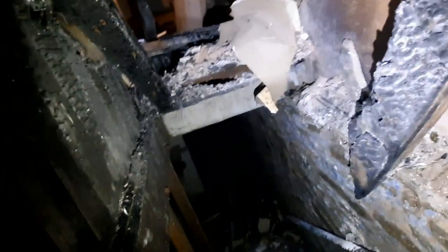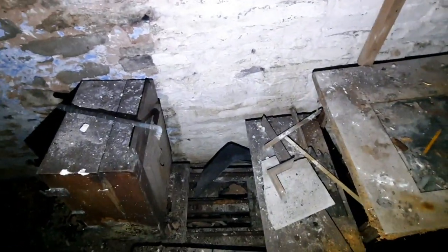Wow, so here's the stairway that we would have seen from upstairs. Just watch me step as I go down here because it looks a little unsteady. Oh, what's that? Oh, it looks like an old camera. That looks like an old camera.